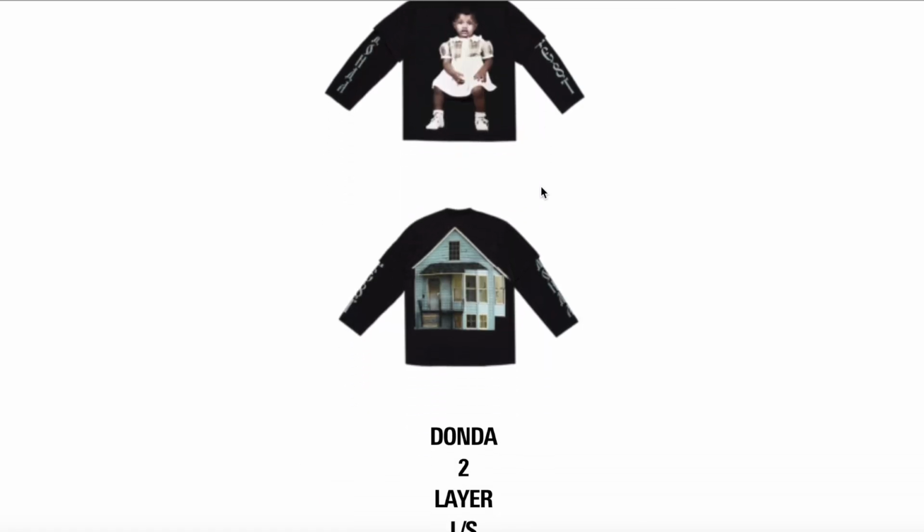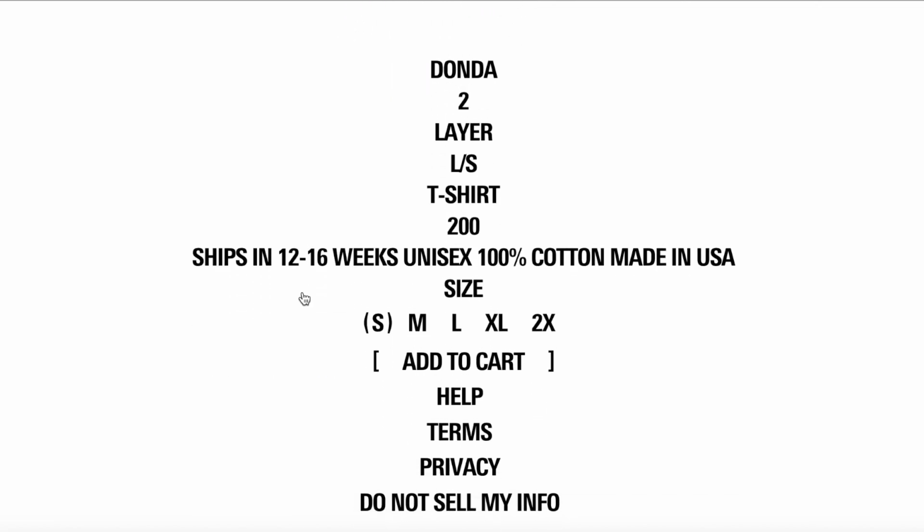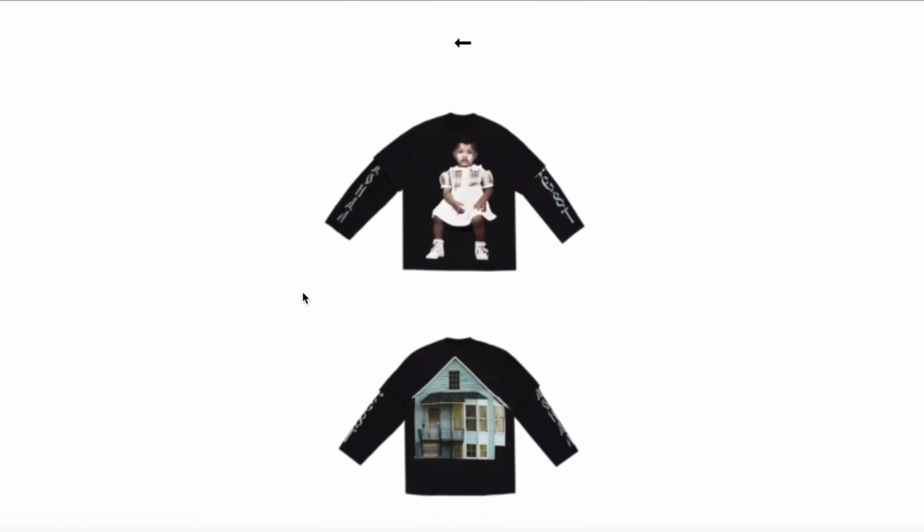Now, I mentioned a little bit earlier in this video when we were previewing this one, this is the Donda 2-layer t-shirt, and it does feature baby Donda West, aka Kanye West's mother, who meant a lot to him, on the front, and also shares the same retail price of $200 along with the same shipping times of 12 to 16 weeks, aka 3 to 4 months, just as the other pieces have throughout this drop.